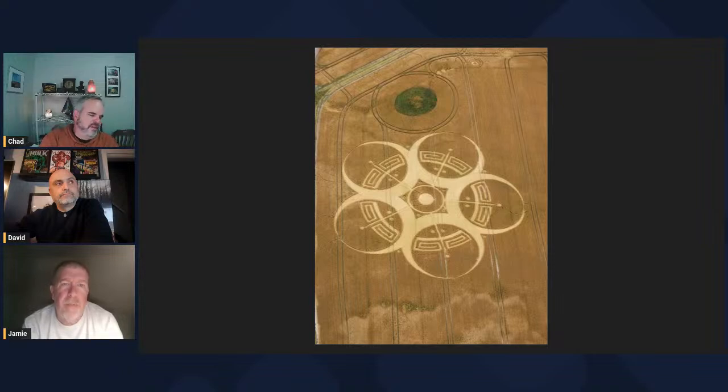Now, another thing that I didn't cover here is that several of these that have the binary-looking code in them have been located next to space antennas, the ones they use to track the satellites that are sending things back. What's that, David? The listening centers, you mean? Like the giant listening dishes? Yeah, some of the bigger ones that are out in the middle of nowhere that have fields beside them end up with crop circles within a half mile of those. Coincidence? It's hard to say.